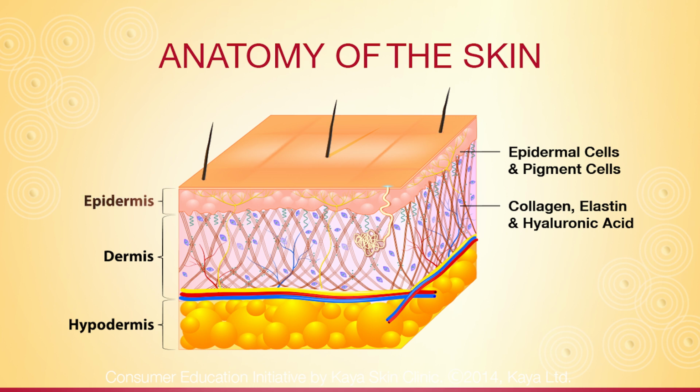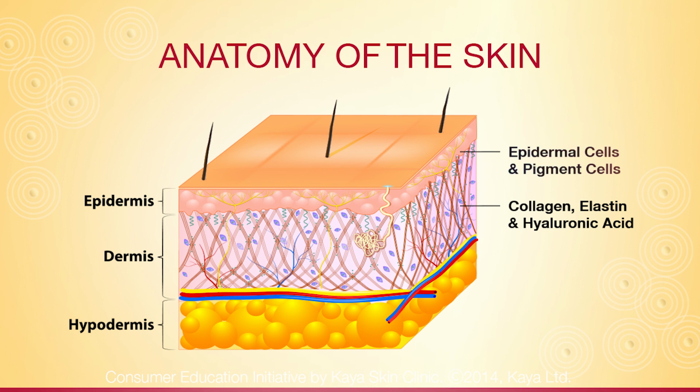But before we begin, let's understand a little bit about the skin. The skin is composed of two main parts, the outer epidermis and the inner dermis. The epidermis, which is the outermost layer, has many cells, but two main components are epidermal cells or keratinocytes and pigment cells or melanocytes. And both these sets of cells give us the clear, even appearance that the skin displays.